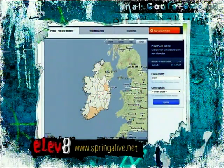Now, we have an image of Ireland here on the screen, so what exactly are we looking at, and what does all the orange mean? We've broken it down into the counties, and the orange is when the birds are arriving. The light orange means there's just a couple of birds in, and as it goes darker and darker, that means spring is here in earnest.